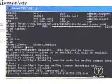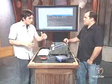Anytime that someone connects to my Linksys router, I can view exactly what they're doing, what types of information they're transferring over my router. So this is a great way that you can keep on top of who's connecting to your Linksys, especially if you don't have web enabled. And you can also put Snort on here.